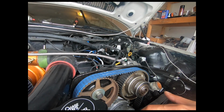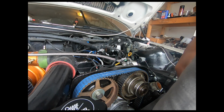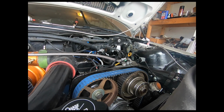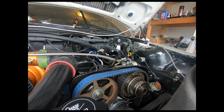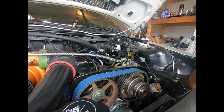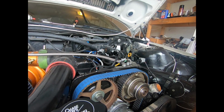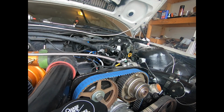All right, so the first step is going to be getting our piston lined up at top dead center on the compression stroke. So what I'm going to do is I'm just going to shoot for top dead center based off of our timing marks. All right, so we got that lined up. Now I'm gonna pull my spark plugs out.